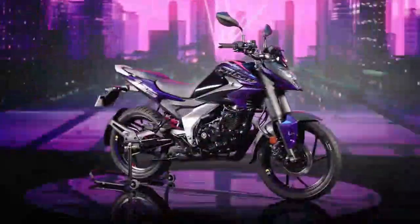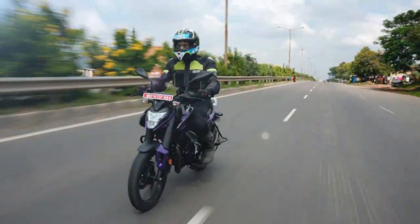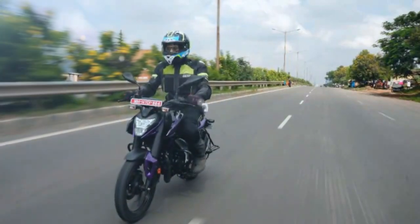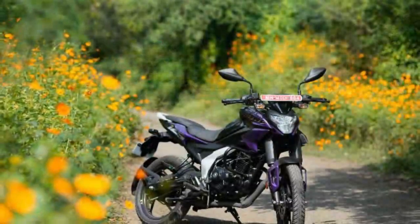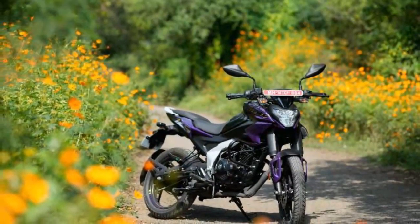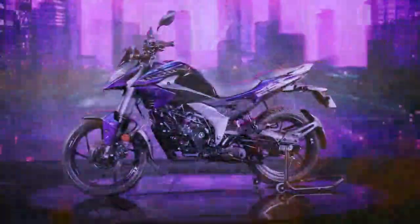The newest member of the Pulsar family, the N125, aims to challenge competitors like the TVS Raider 125 and Hero Xtreme 125R. While the Raider 125 currently leads in this category, one big question remains. Can the Bajaj Pulsar N125 reshape the segment and become the top choice among 125 cubic centimeters commuter bikes?